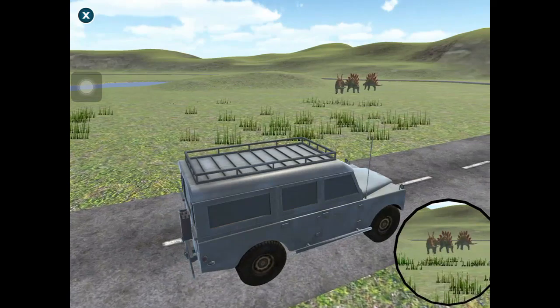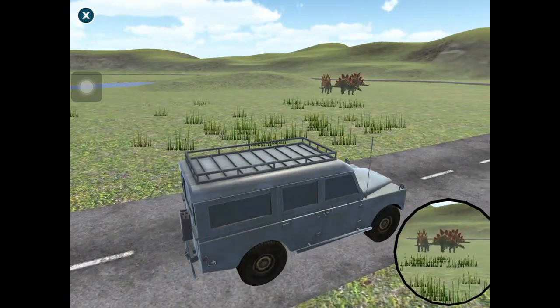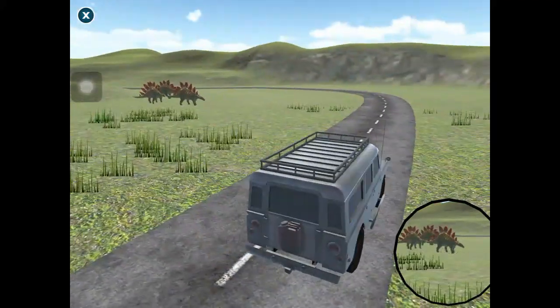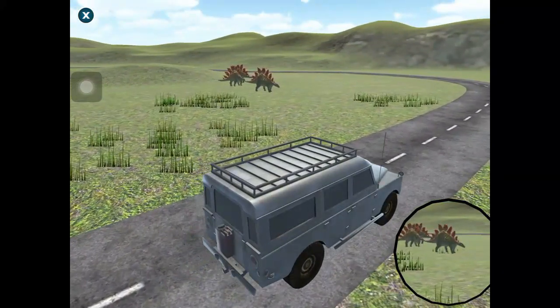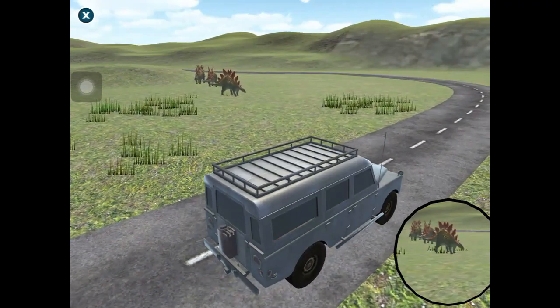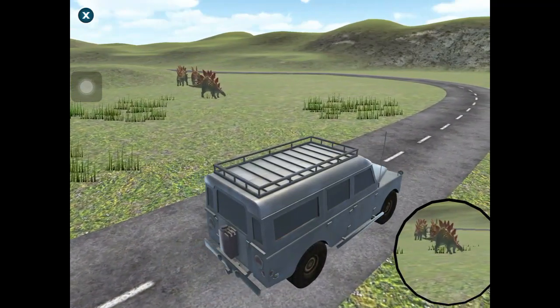Lived during the Jurassic period, some 156 to 140 million years ago, in what is now the western United States and Portugal, due to its distinctive tail spikes and plates. Stegosaurus is one of the most recognizable dinosaurs.